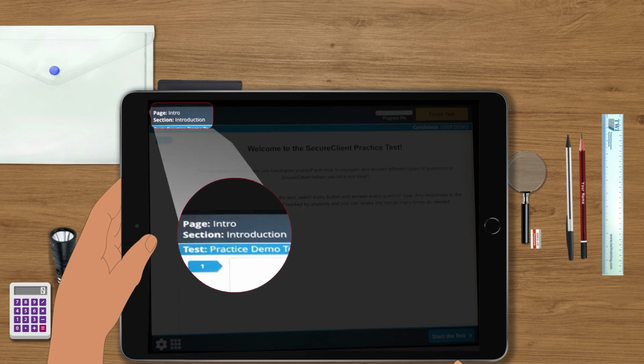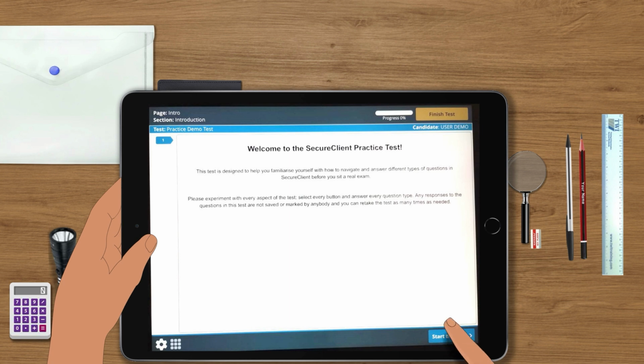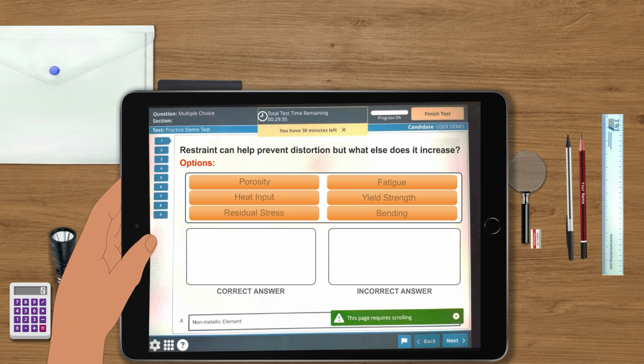You can use this part of the screen to identify which section of your exam you are taking. Once you have read the instructions on the page, click the Start Test button on the screen. When you click the Start Test button, you will be taken to the first section and the first question.